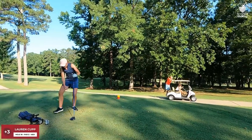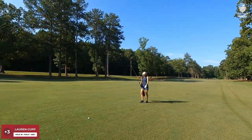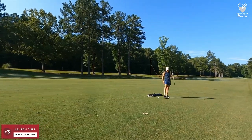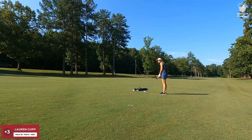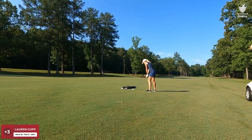Excellent drive here. Nice drive in the middle of the fairway doesn't hurt those chances. Taking the fairway wood. Also taking an extra moment or two here. That's like 10% of what a slow golfer does, but for a speed golfer, that was a lot of time.